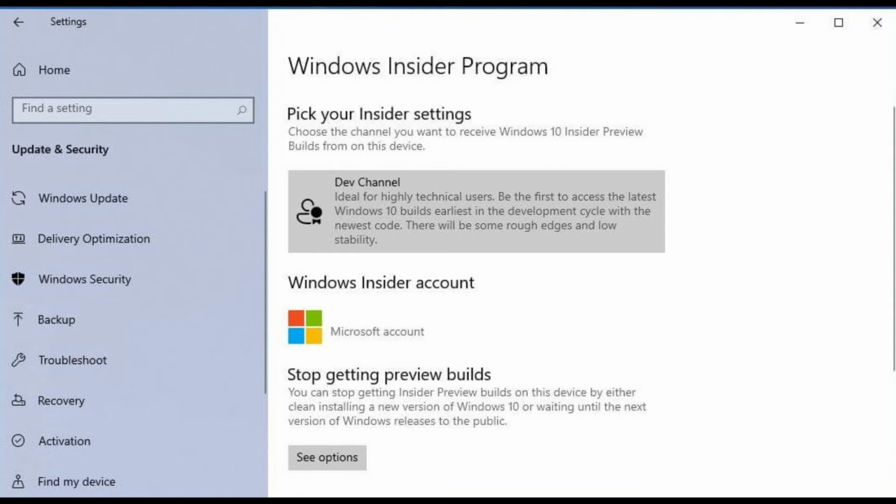If you click the dev channel, your computer will ask to reboot. Do that, reboot the computer, and then when you've rebooted, it will start downloading the current build of Windows 11, and when you're ready, it can then start installing, and it takes about half an hour. It was actually quite quick considering, and then you will be on Windows 11.